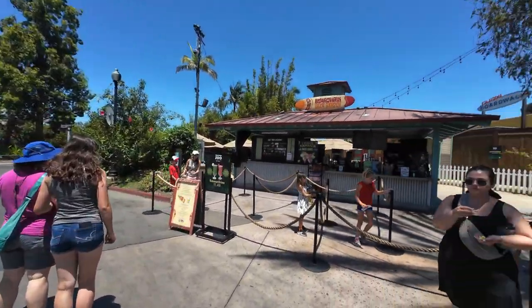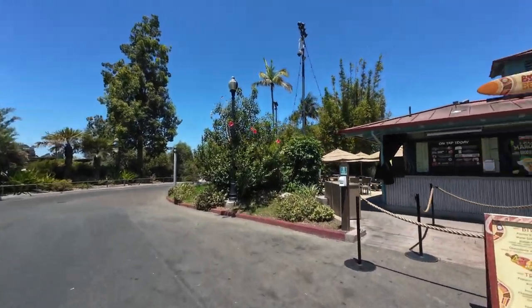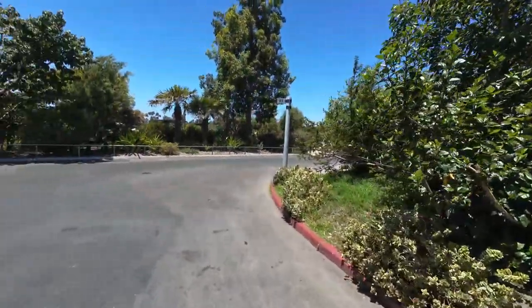As she mentioned on the tour, everyone's favorite garden is the beer garden here. They have frozen margaritas and mixed drinks and all kinds of good stuff if you need to cool off a little bit.